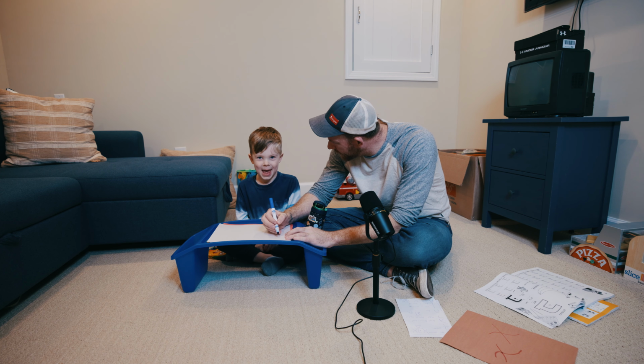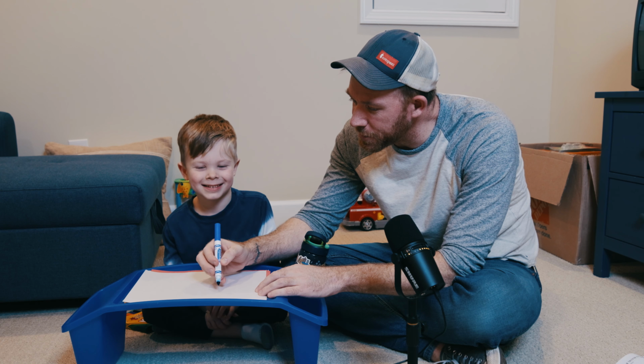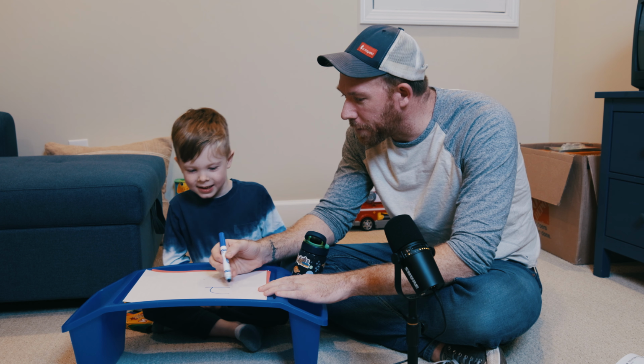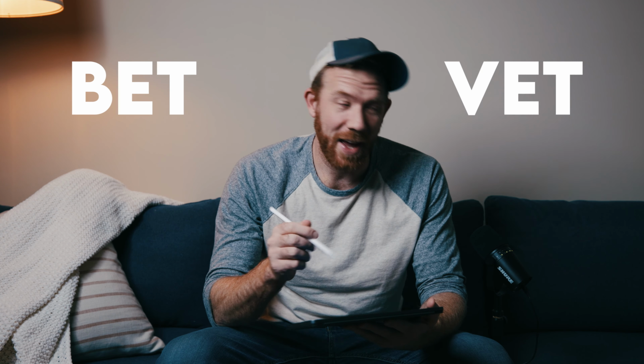This one is called bet. Bet? Like when you burp, you go bet. This is how you do it. You draw this and then a line at the bottom. You know what that looks like? It's like a mouth and the burp comes out here. Bet. Now, technically, there is a bet and there is a vet. I didn't teach this to Axel, but they're very similar sounds.